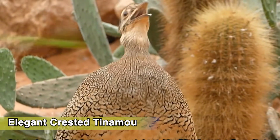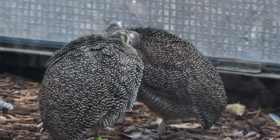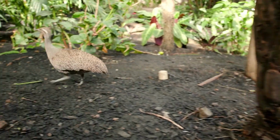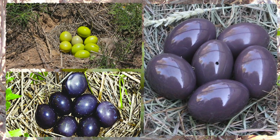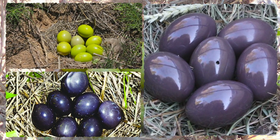The elegant crested tinamou is one of those birds that doesn't ask for attention. It's small, round, and blends easily into the forest floor with its soft brown feathers and quiet movements. They're smooth and glossy, with colors that shift depending on the light. Some shine emerald green, others show deep violet, copper red, or a kind of midnight purple.